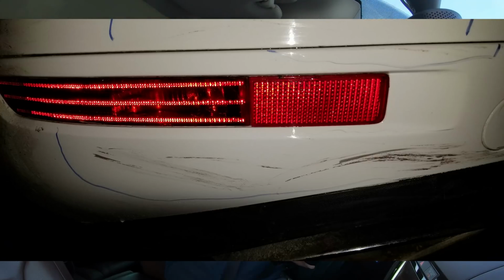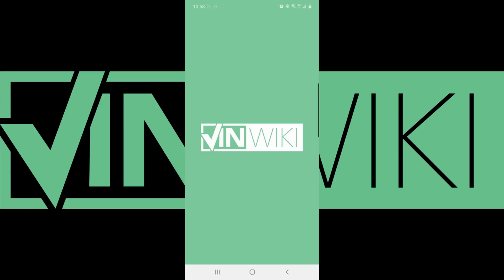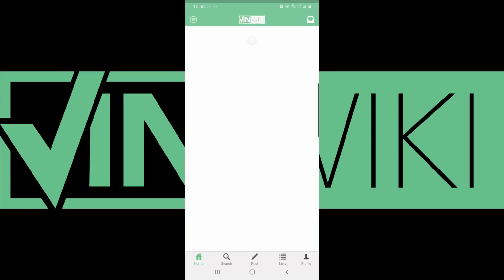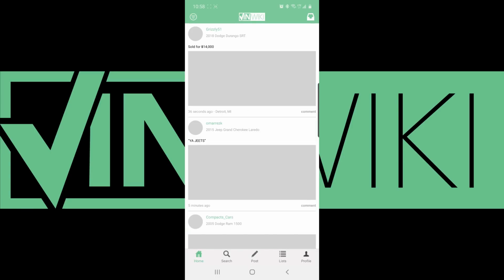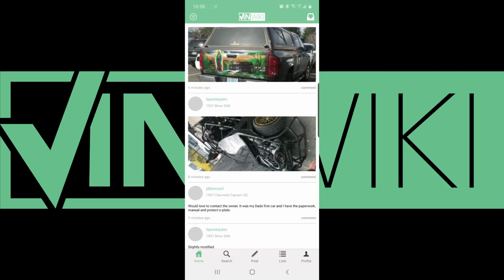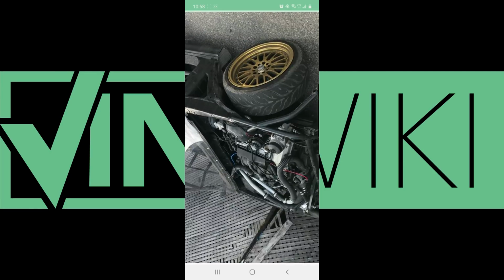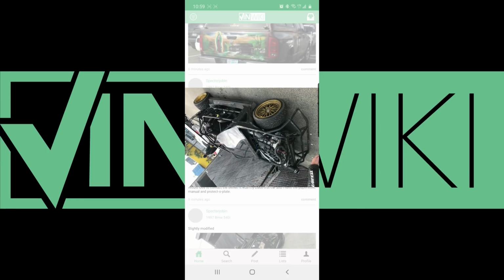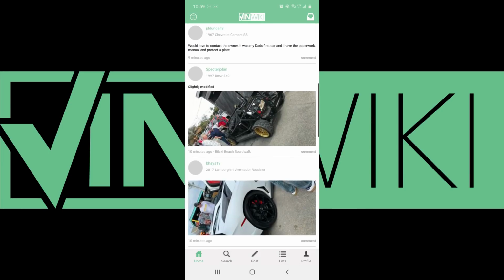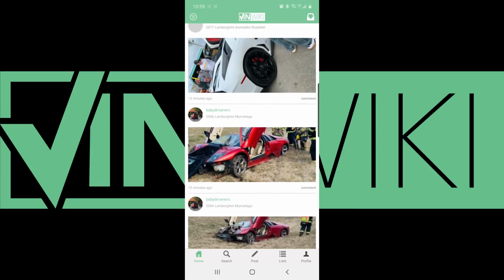So if I would have the app, I probably would have avoided more damage. Now let's take a look at VinWiki. Most of you already know this app from VinWiki's YouTube channel. So basically you'll see here people post stuff like that. The picture is upside down, but still, cool things they post around that you can look up.